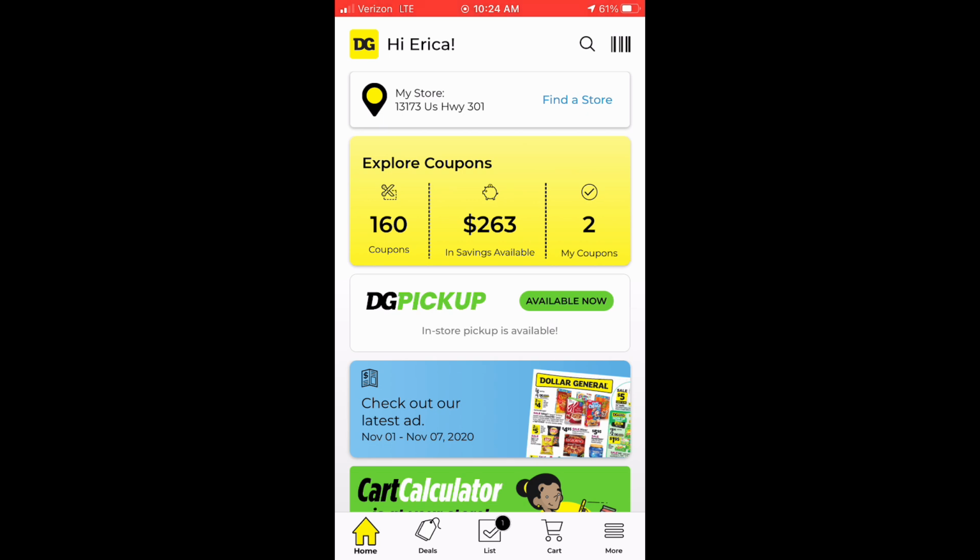Okay, that's basically the rundown of how to use the Dollar General app. I know some of this you've already seen, and I'm sorry about that. I just figure it's easier to make a video now and post it. That way people can watch it as they need to watch it.